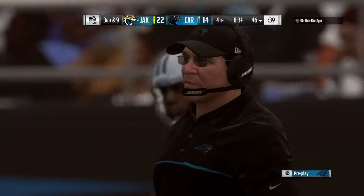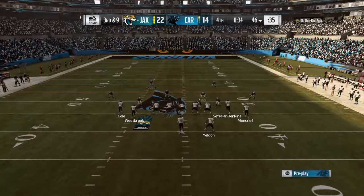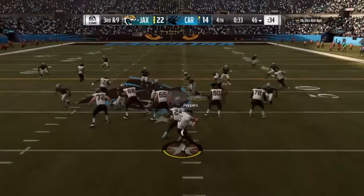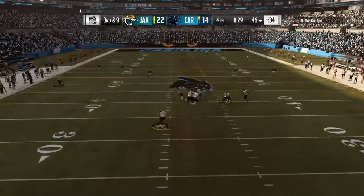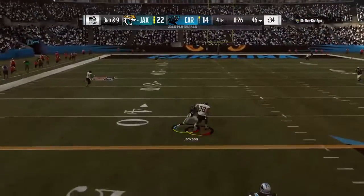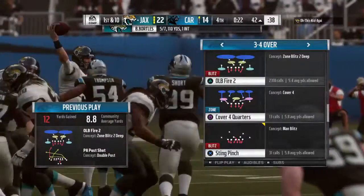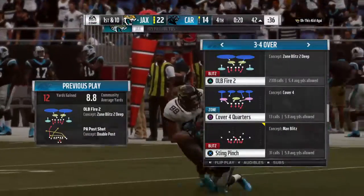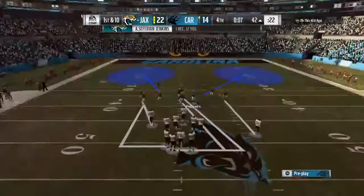The Jaguars on 3rd down. Just 1 for 3 thus far. This is 3rd and 9. Back to throw, Bortles. And he finds Safarian Jenkins. And taking it across midfield and inside the 45. It'll go as a gain of 12, and that should just about wrap this one up.